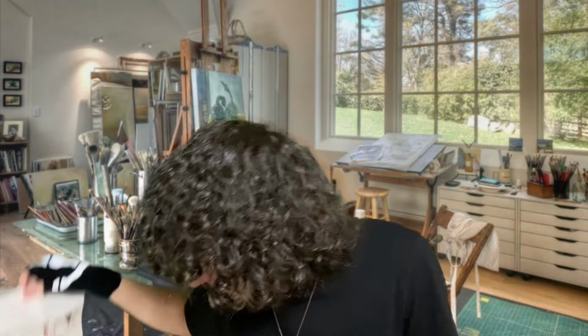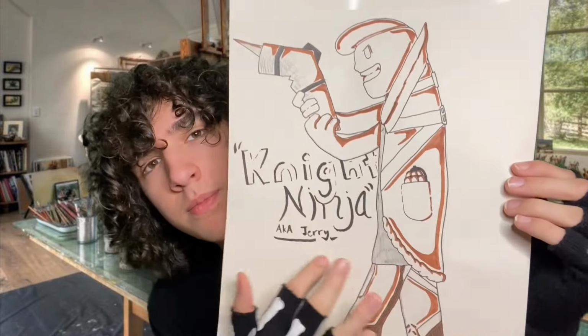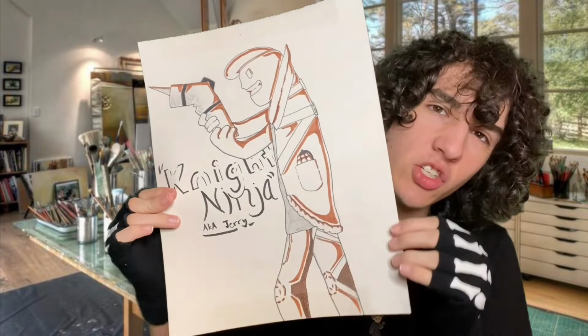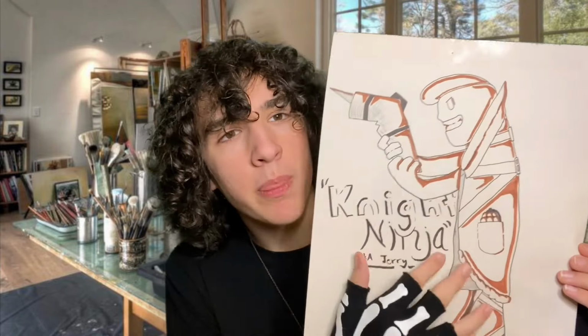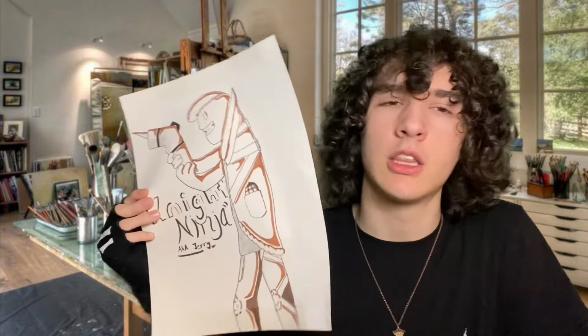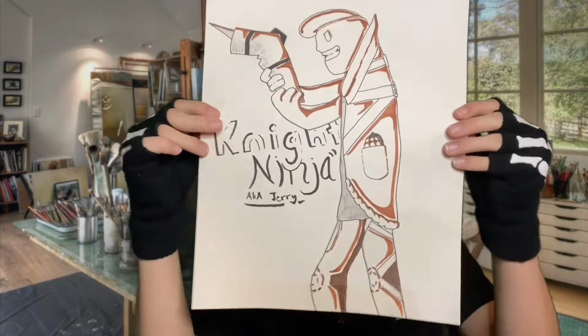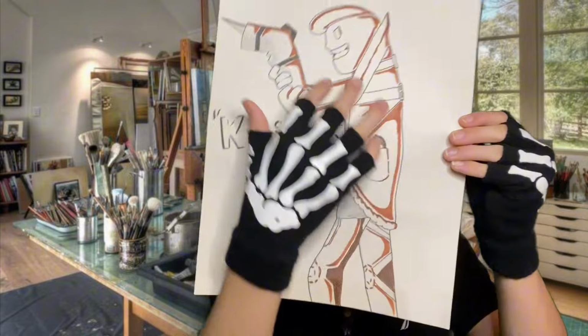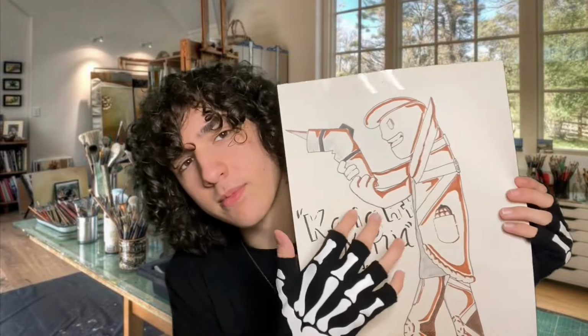Next up we have, this one's from a while ago, but it was an original character. I think I drew this maybe in 7th grade. But we have Night Ninja. And this really cool art style that I never used again. But definitely inspiration from Lars from Steven Universe and his space adventures that he went on. So yeah, it's Night Ninja, aka Jerry. So, pretty fun.